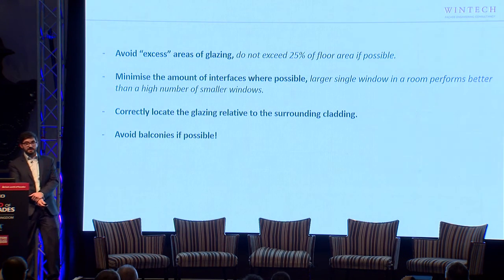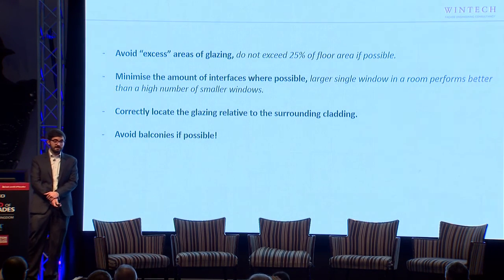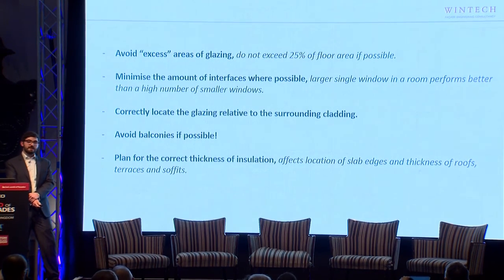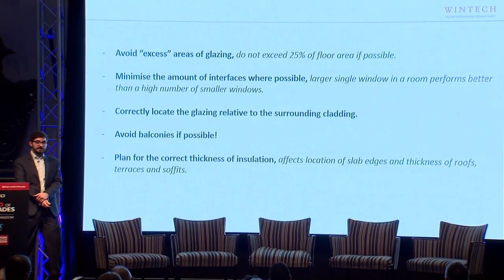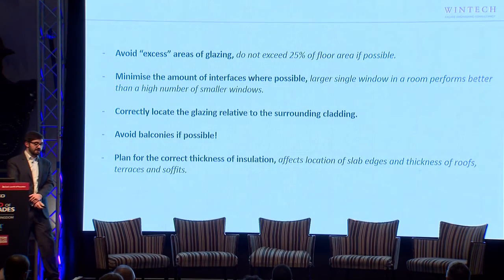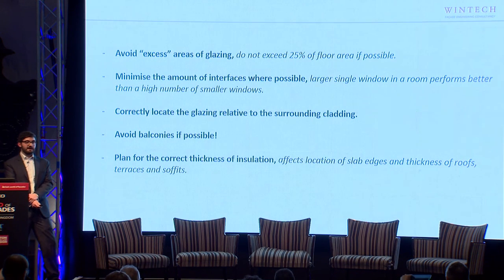Avoid balconies if possible. Not many have this opportunity, but there were a couple of projects where this was an option. Plan for the correct thickness of insulation. Often architects at early stages do not take this into account, and later it causes us difficulties because things like balcony thicknesses or terrace thicknesses are expressed then in the spandrels, and that might affect the architectural appearance of the building.